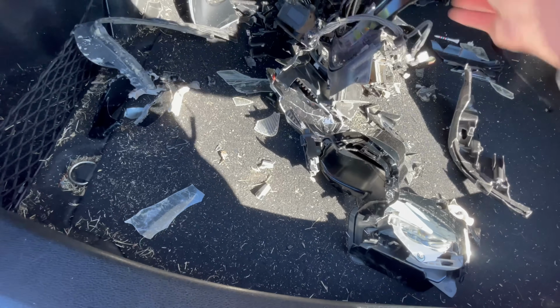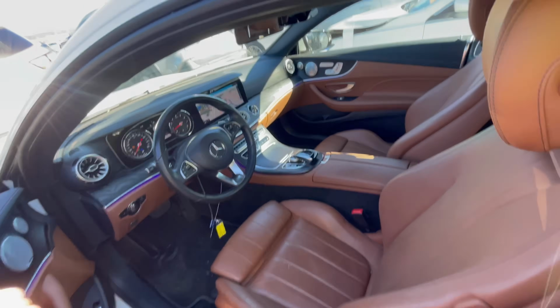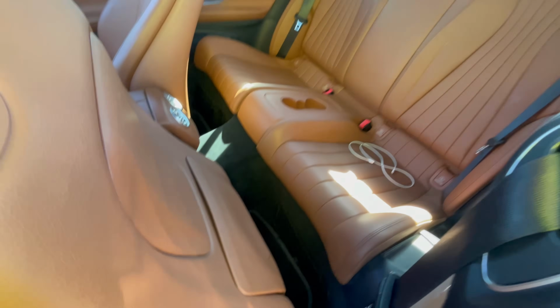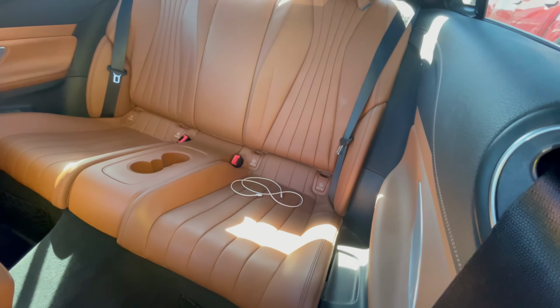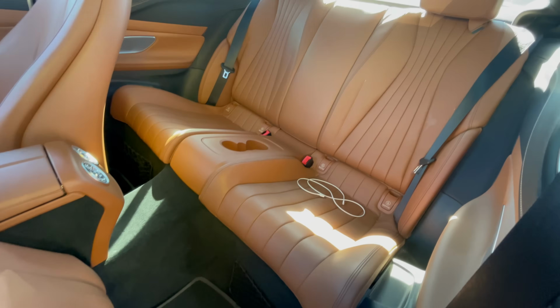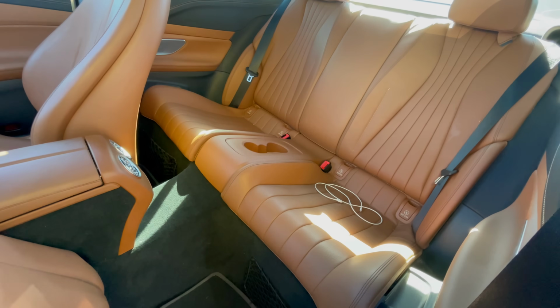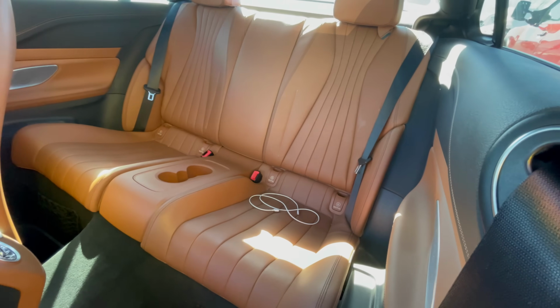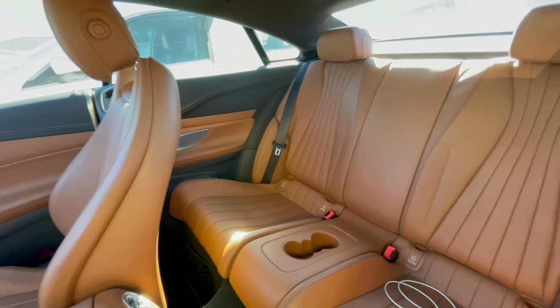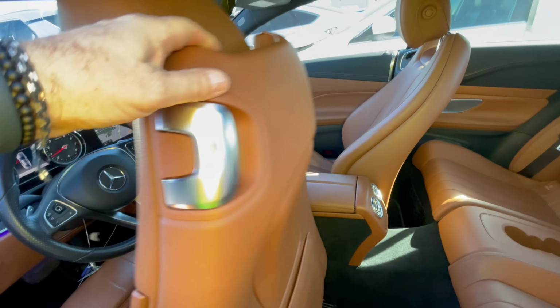This one got demolished. And because it's a coupe, there you go. You can let somebody in the back seat, which does look really comfortable. There's just not a lot of leg room back there for them. So unless you're a short driver, no one's going to have room to do anything back here. But look how comfortable those seats are. This is nice. This is really, really nice.